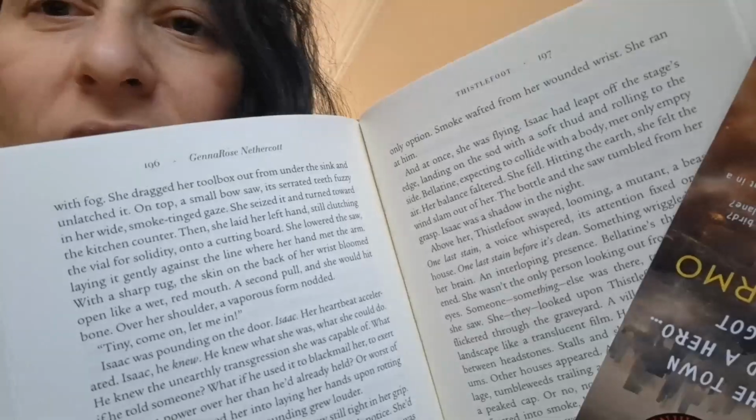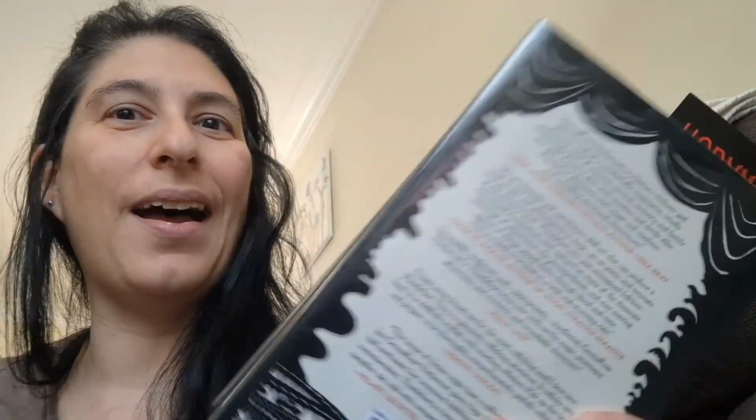I'm at like page 196, 197, and still I have no idea why it is that nobody has asked any questions about this house. So I don't know, because I'm asking questions. How has no one seen it? I just find it a little bit weird, but I will get back to you guys about where this goes. I really am enjoying the book so far.